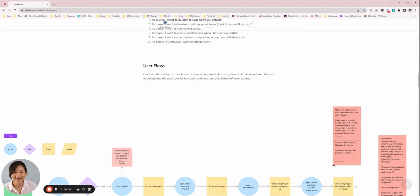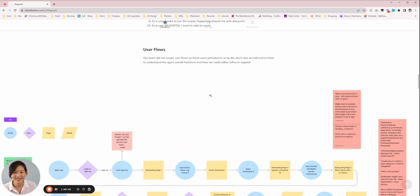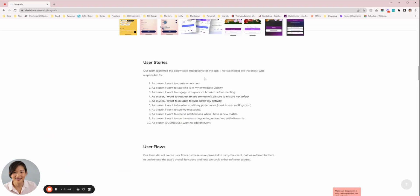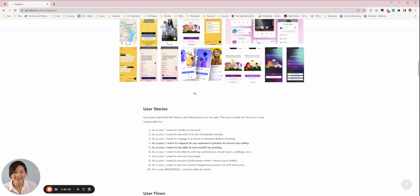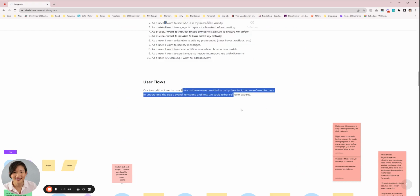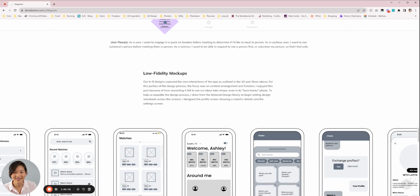I think the user flow here is a great example of those two that I just talked about. So in this section, you did not create the user flow. The user flow was provided by the client. But the way this case study is laid out, it is showing me the product in the sequence of the design process. So you've got your competitive analysis, your red routes, then your user flows, then your brainstorm and ideation and low fidelity mockups, right? It's just you following through that design process.